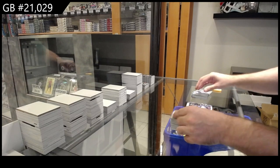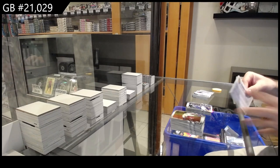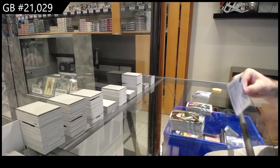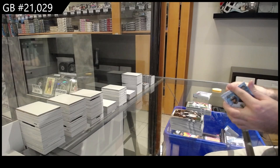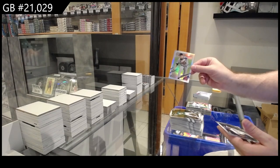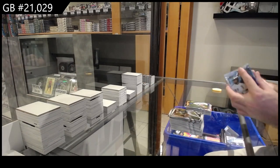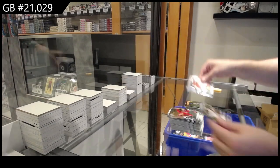We've got a refractor of Perez for Kansas City. Silver of Kirilloff for the Twins. We've got a future stars of Lewis for the Mariners. Refractor of Skubal for Detroit. Retro of Alonzo for the Mets. And future stars of Alvarez for the Astros.